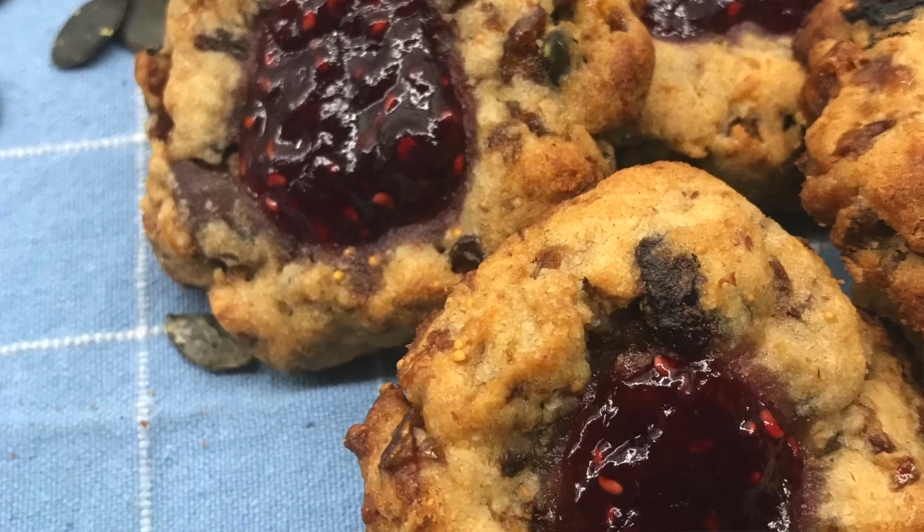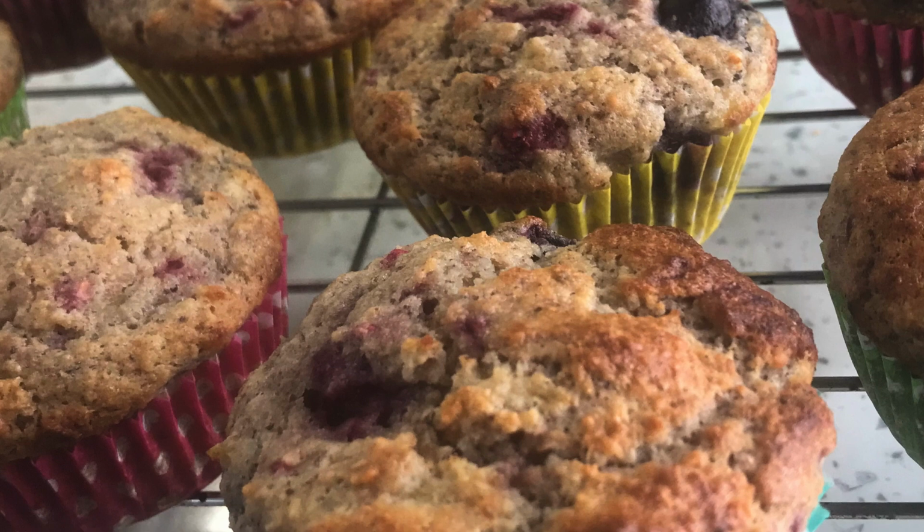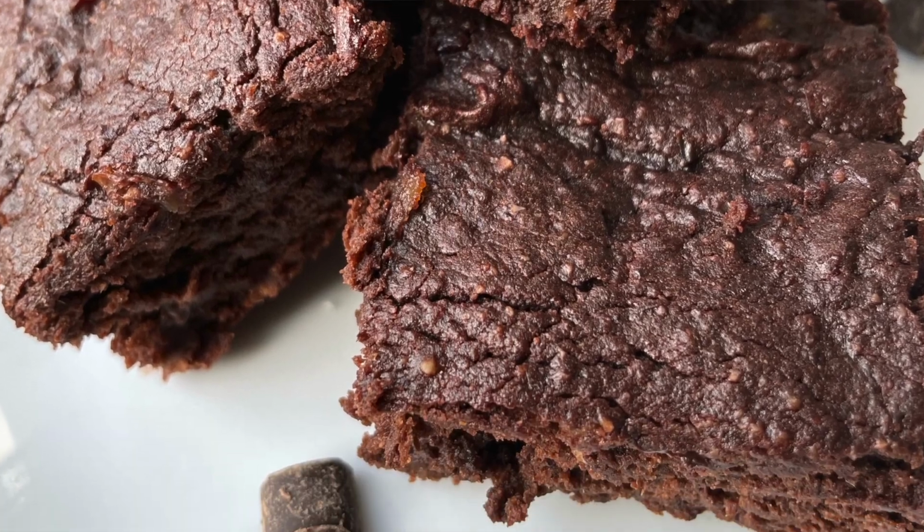I use it in so much of my baking. My banana bread, I just use coconut oil. My cakes, any of those things, I usually just use coconut oil, and it has a buttery-like quality. It's really, really lovely.